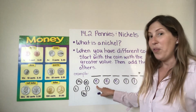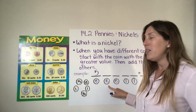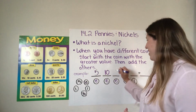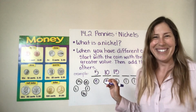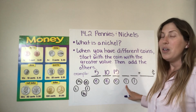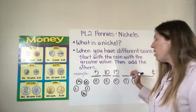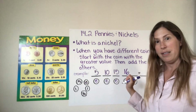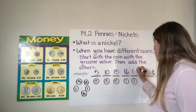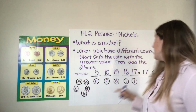I know that 1 nickel is worth 5 cents. And if I have 2 nickels, I have to count by 5s, right? So I have 5, now I have 10. What's going to come next? 15. Good job, right? 5, 10, 15. Okay, I don't have another nickel. I have a penny. So now I have to add 1 cent. So now I go from 15 plus 1, which means I have 16 cents. And then I still had that 1 other penny. So I add 1 more. I have 17. My total value in this pile of coins is 17 cents.